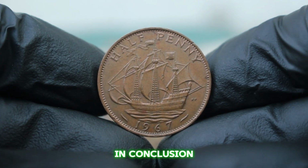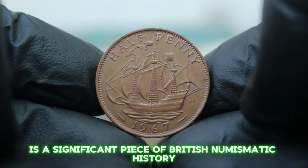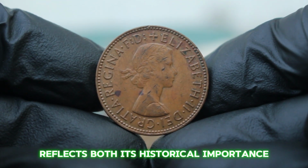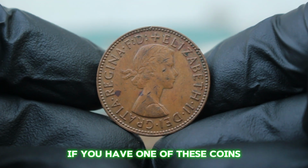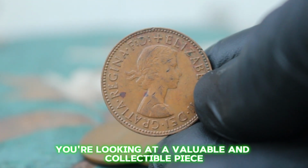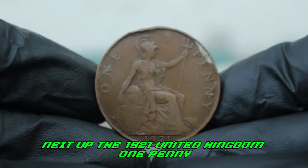In conclusion, the 1967 UK halfpenny with the large date is a significant piece of British numismatic history. Its value in the auction market reflects both its historical importance and the appeal of its design. If you have one of these coins, or are considering adding it to your collection, you're looking at a valuable and collectible piece. Next up, the 1921 United Kingdom one penny.